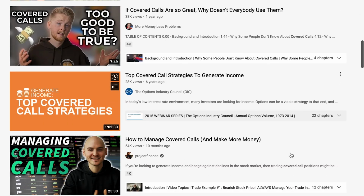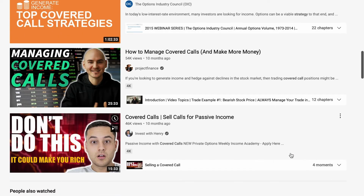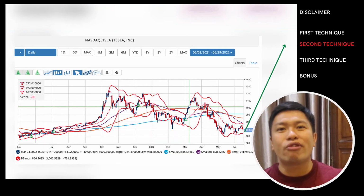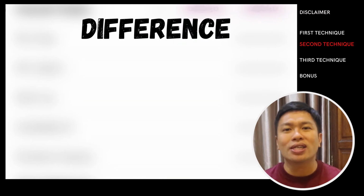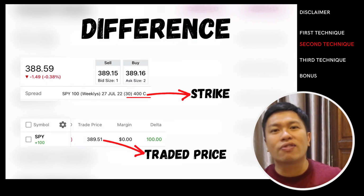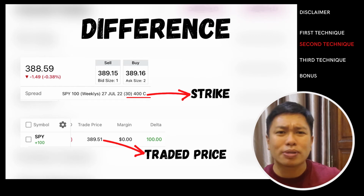I think it's worth mentioning that there is no perfect option strategy. The covered call is often touted online as the safest way to generate passive income. However, it must be noted that if the stock were to suddenly rally, you'll only earn the premiums collected as well as the difference between the strike and the traded price of your stock. And this actually caps your upside.